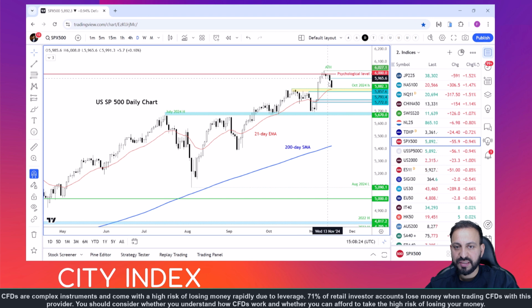But initial resistance will now come in around 5,938, basically yesterday's low. However, if the support area breaks down, then the next downside target could be this area here between 5,772 to 5,793, which is the base of the most recent breakout.